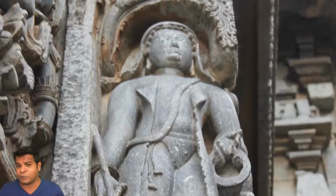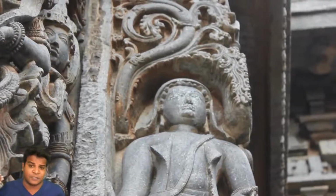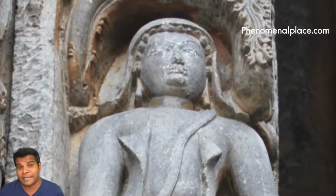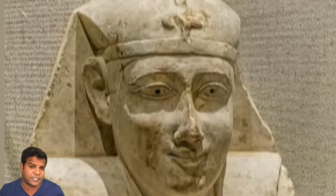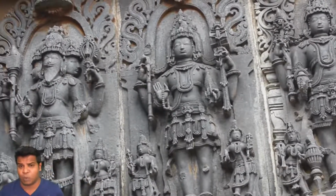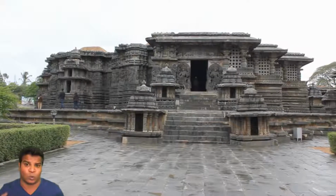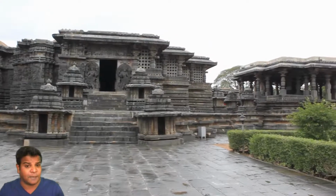Now, if we take a closer look at this figure, we can see that he's wearing a headdress that reaches the shoulders. We know that this is a headdress because we can see his real hair underneath the headdress. And this headdress also looks remarkably similar to the ancient Egyptians, while all Indian figures in the same temple show completely different hairdos. All history books tell us that ancient India was not connected to ancient Egypt, yet we see this Egyptian in the temple.